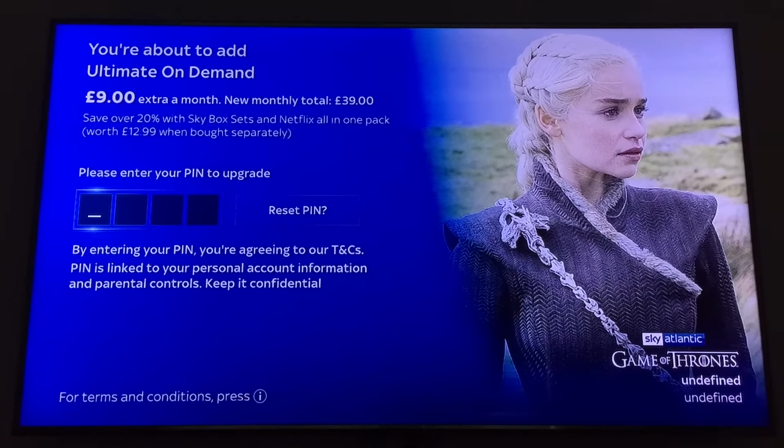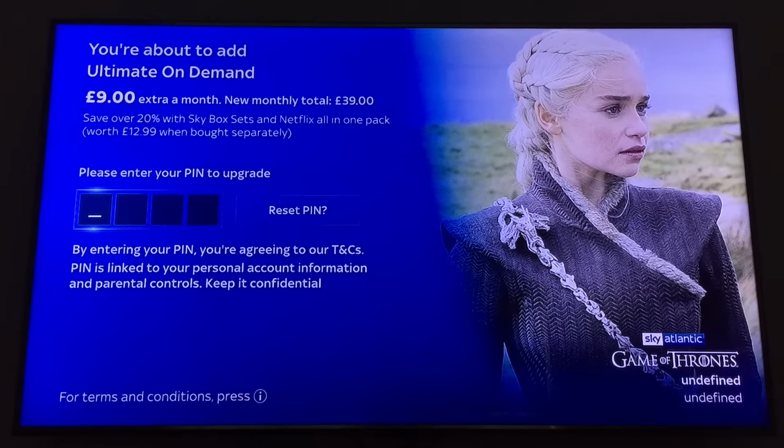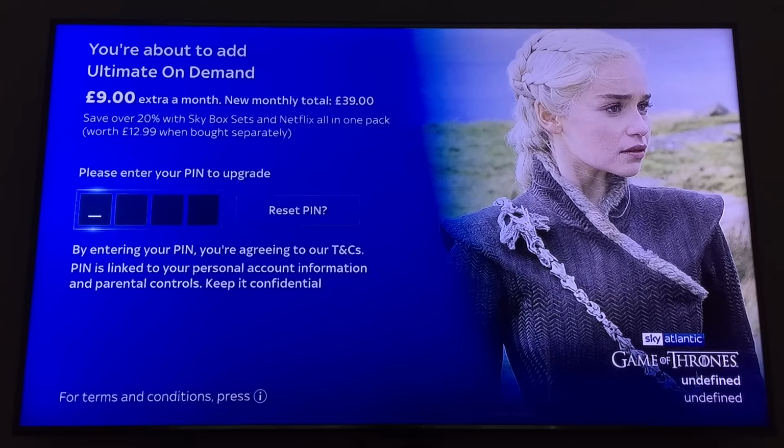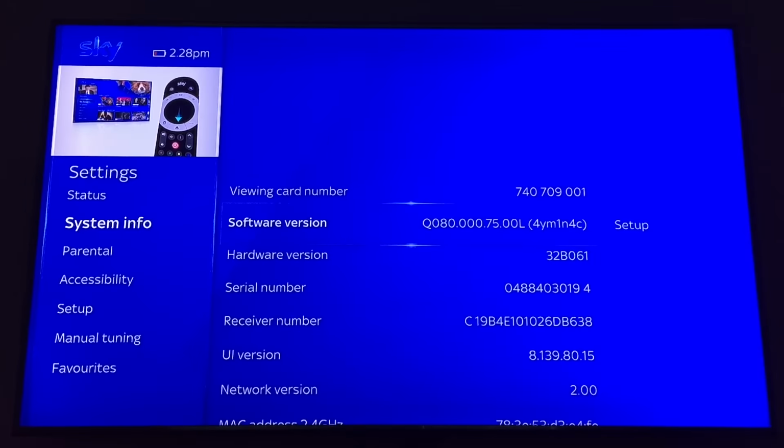So they want £9 extra a month for this service, bringing my total to £39 a month. So this is the software version you'll need for Netflix to work.